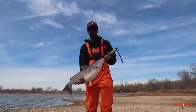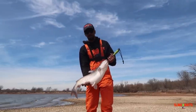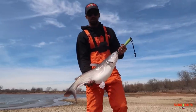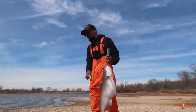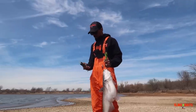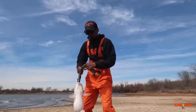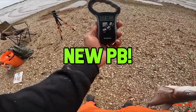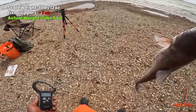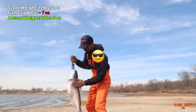Look at her, y'all. Whew. Big blue cat. Look how fast she is. Big old blue cat. Let's see how much she weigh. I got my scale right here. Oh! I got a new blue cat PB. 11 pounds, 12 ounces. Y'all take off 7 ounces for this scale, so this my biggest blue cat, y'all. Yes, sir.